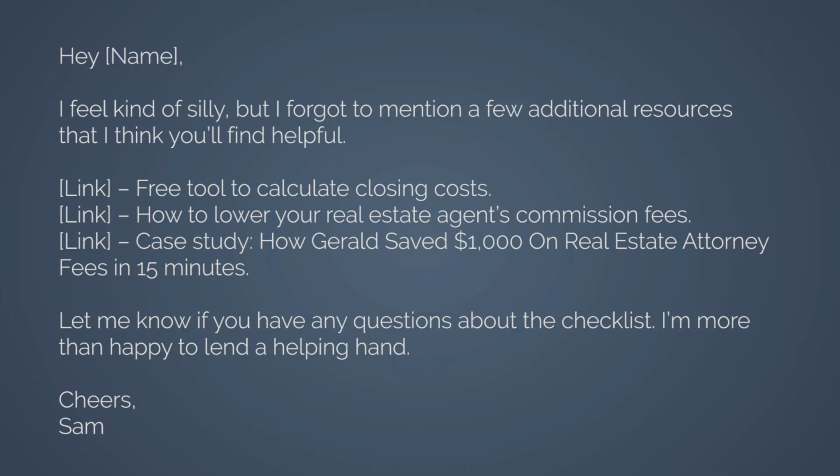The last sentence is saying, I'm willing to clarify any questions you have about the checklist. You're starting a conversation now and showing that you're more than just the salesperson. The last email is the case study pitch, and it might look something like this.